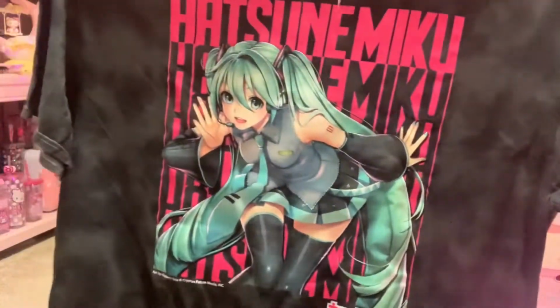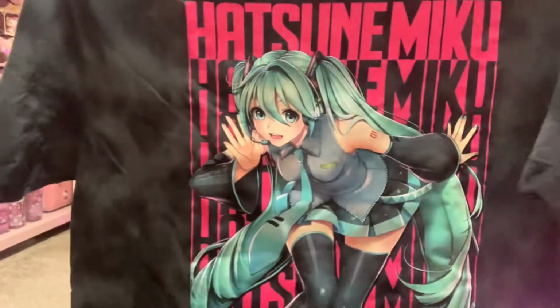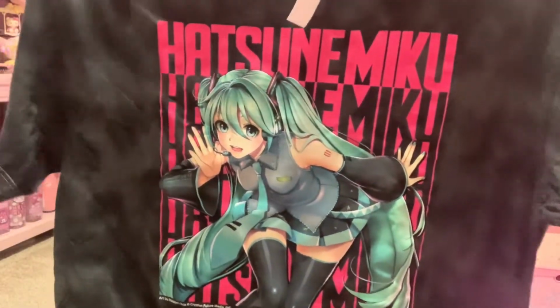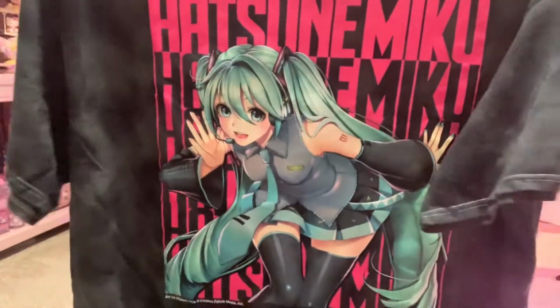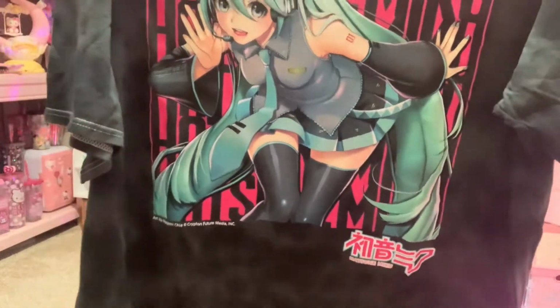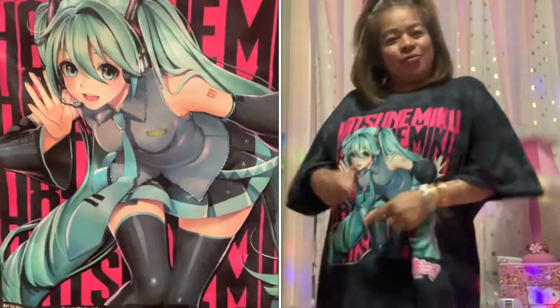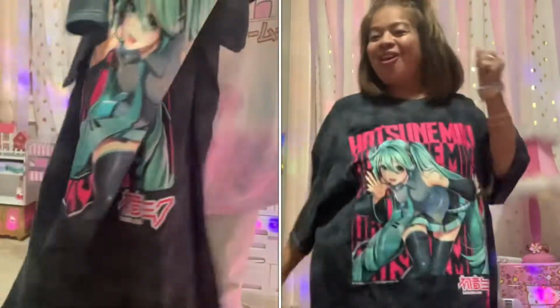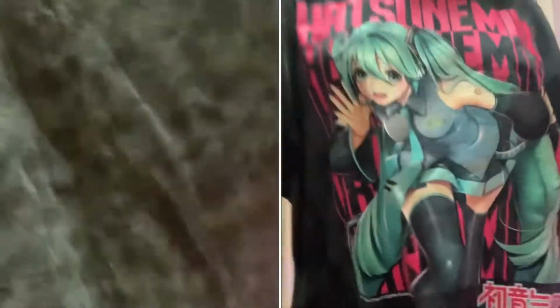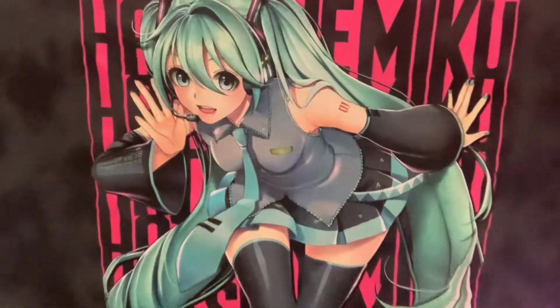my Hatsune, is that right? Hatsune Miku. Hatsune Miku, guys, it's so pretty. I like the t-shirt. I got the bigger one because I want to make this a pajama. So look at this, guys. What do you think? So adorable. And short sleeve. The back is just plain. Tie-dye too. So it's cute.